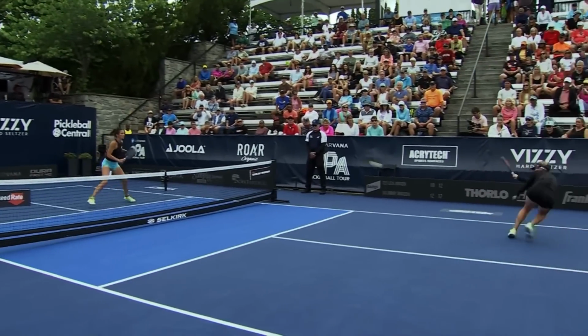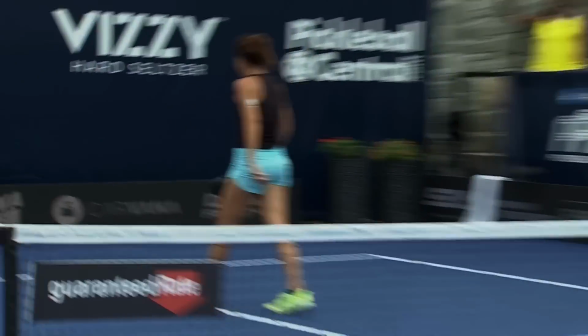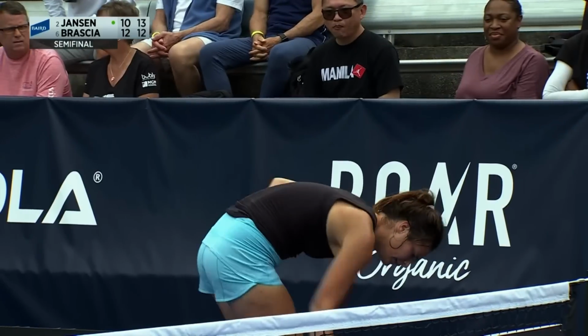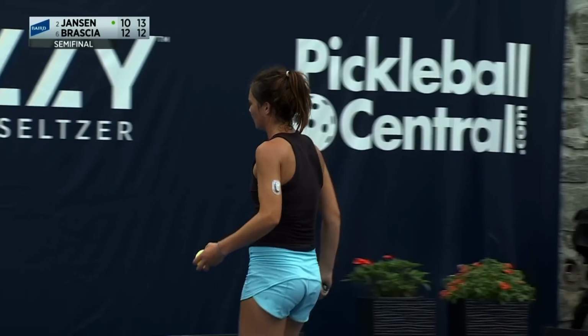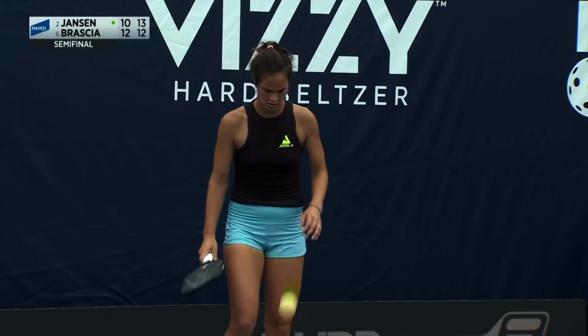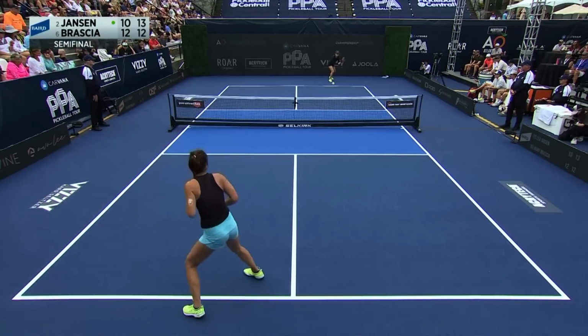Yeah, she's really had some crisp volleys the last couple of points, and that's what's going to take when your opponent is passing as well as Mary Brascia is. This is where you might kick the ball a little extra second, get yourself reset, grab your breath. Create another little half timeout for yourself. 13-12. Jansen looking for game three.